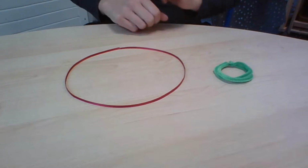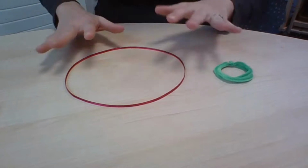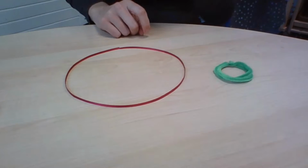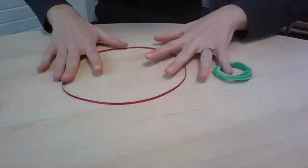Oh, well done, reception. That was fabulous. So we've made rectangles and we've made circles. What should we make next? I know. Let's have a go at some triangles. I like triangles.